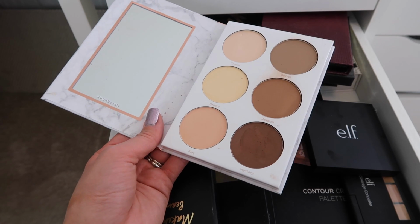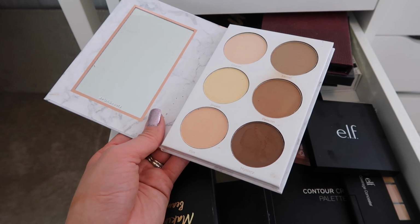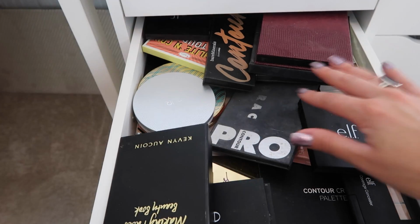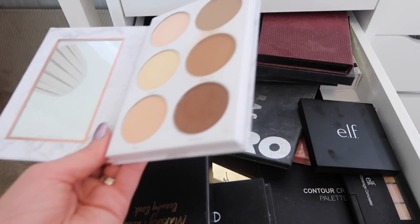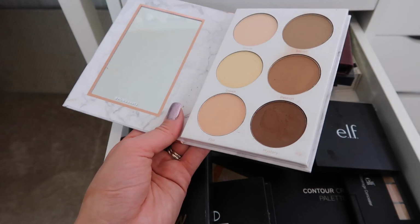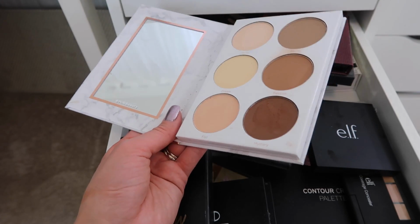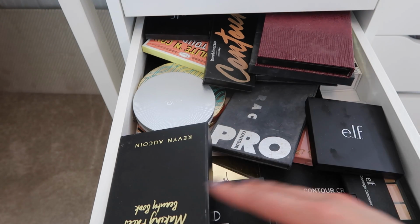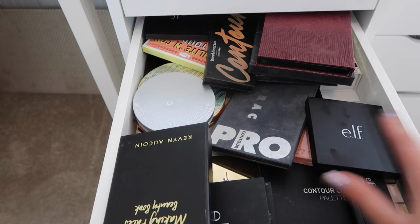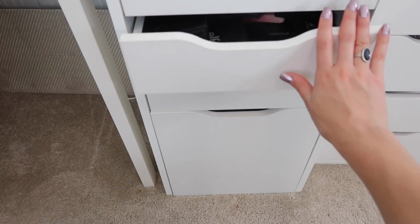So I'm pulling out the Pure Contour Diaries because I was really enjoying this the weeks that I first got it, but then once I got some of the Kevyn Aucoin new palettes and the Bare Minerals palette, I ended up testing that out a lot more. I really like this shade, so I don't want to forget about this palette, and I really want to start using it again. And I think that's going to be it, because all of these are my favorites that I use every week, and a lot of these are e.l.f. palettes that just take up a lot of room. So that's going to be everything for all my face palettes.